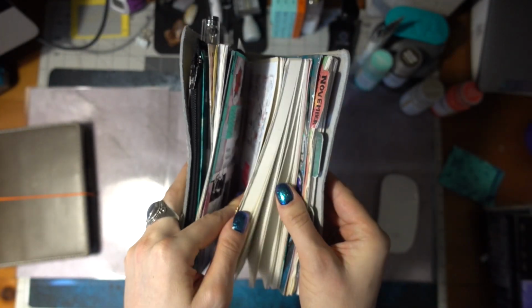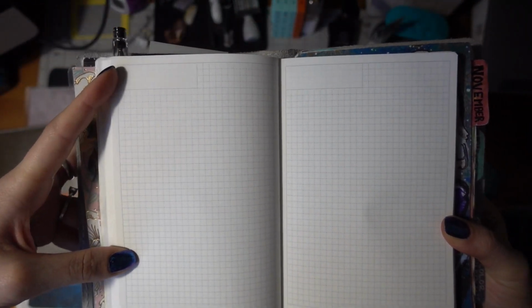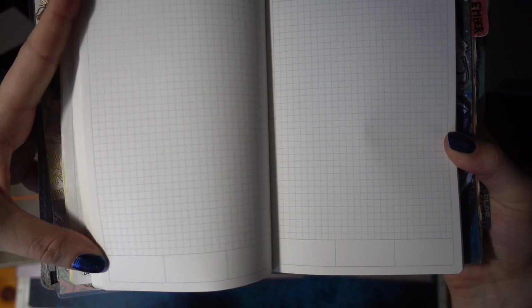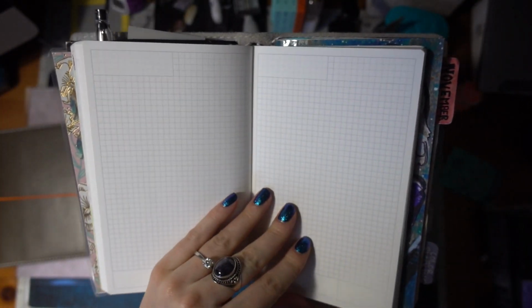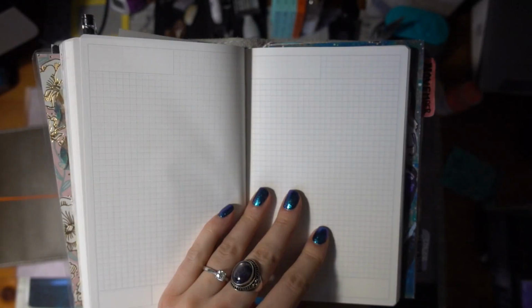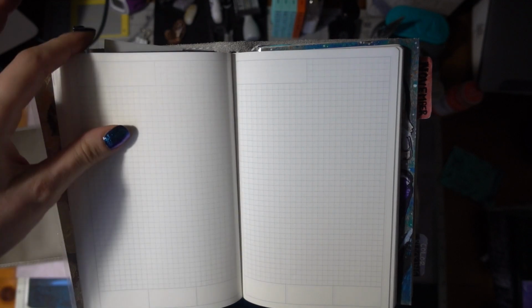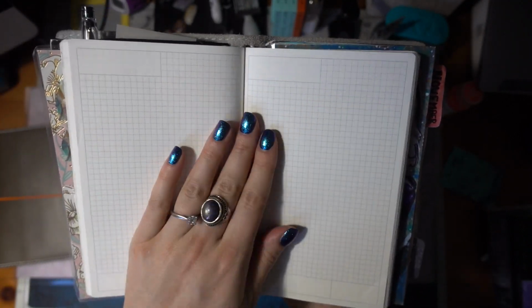But this paper is really cool so far. It's a grid paper as well. These little boxes here and here are kind of annoying, but I've been able to deal with it. And this is also Tomoe River paper, and I know a lot of people like that. This is my first year using Tomoe River paper, and so far so good.